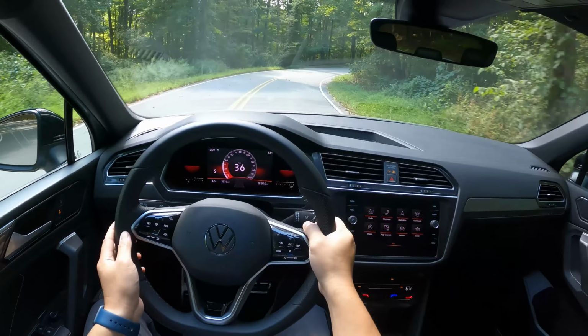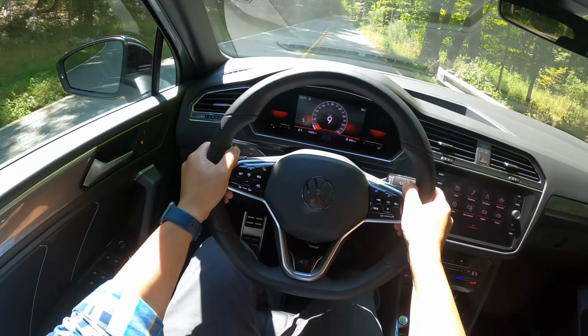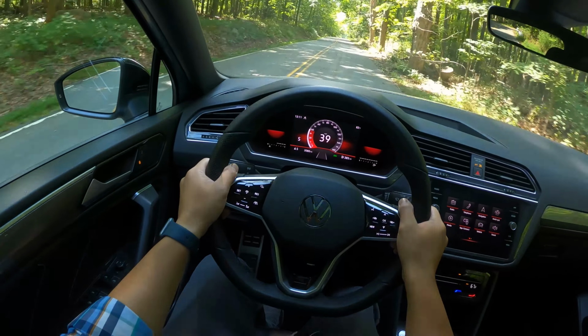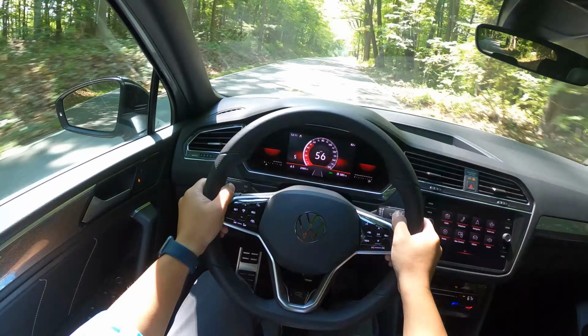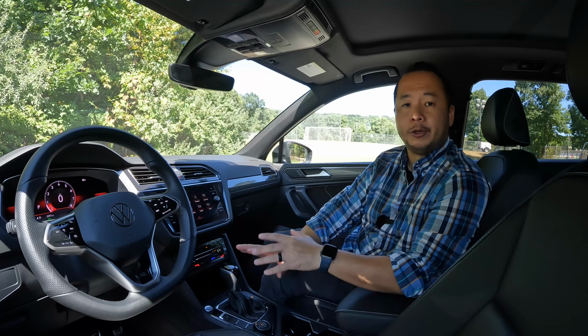But for when you want to make that last-minute pass or hustle up an on-ramp, you might want to exercise some patience instead, because the 0 to 60 time in this thing is a very long 10 seconds. All Tiguans also use an 8-speed automatic transmission. It works well, no issues whatsoever.